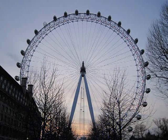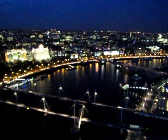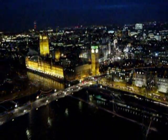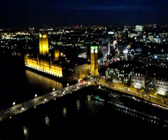We end our day at the London Eye, the largest Ferris wheel in the world. Topping out at 450 feet above the Thames, it's right across from Big Ben.